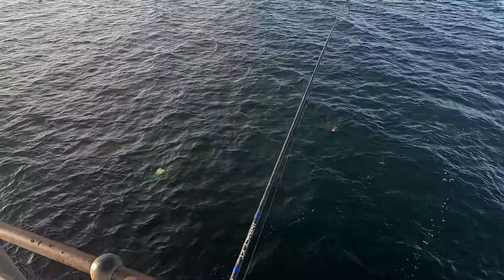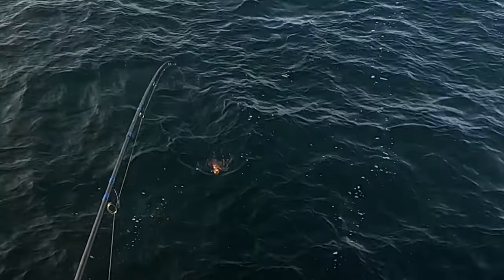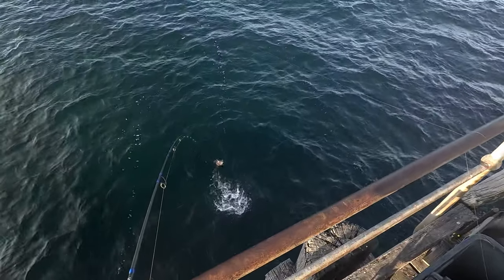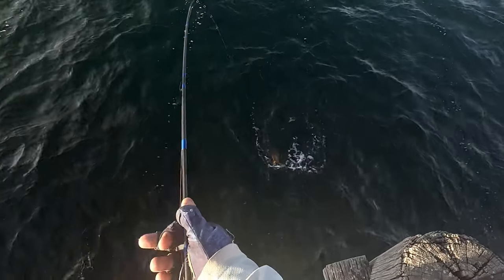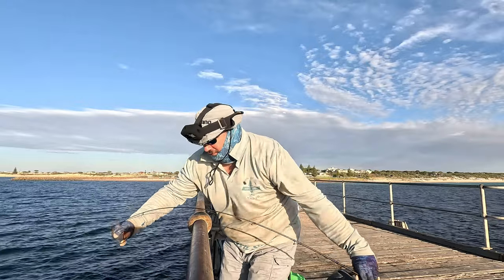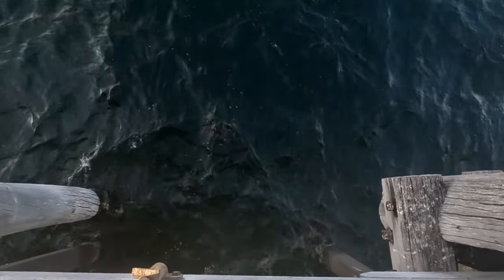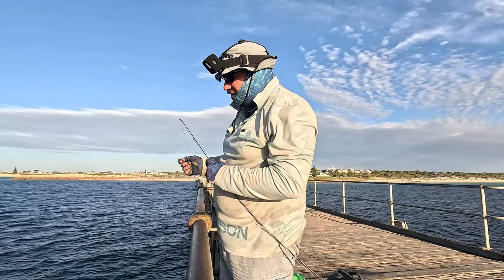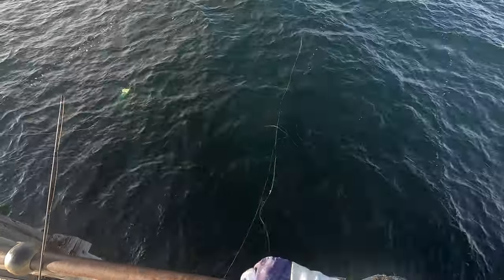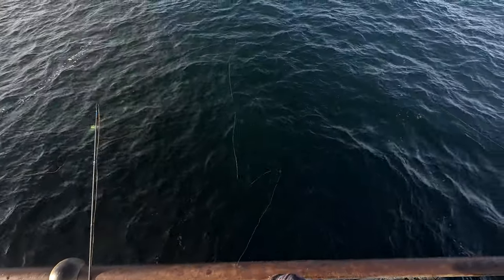Not happy, Jan. I've never eaten cuttlefish. He's so big. They reckon they're just as nice, if not better, than squid. Oh, there we go. I just said I've never lost a jig. Well, I have now. That was one big cuttlefish. Was that my knot? Ah, the line just broke. It's not the knot. All right, let's get back into it.